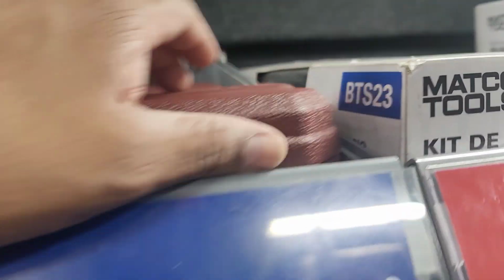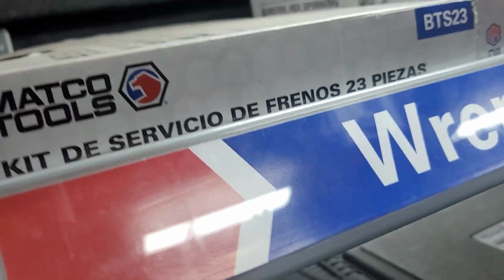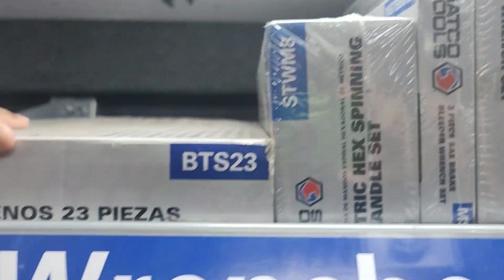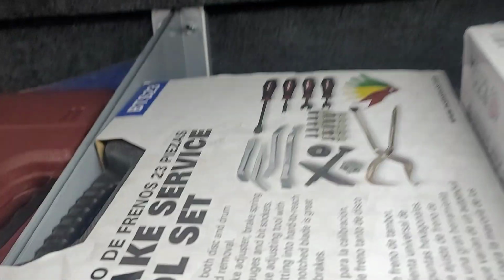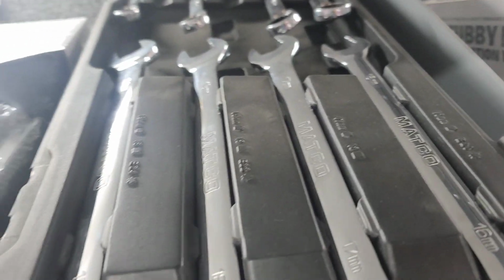Typical, like most stuff. He's got some air tools, stream lights. This is ADV, yep, so it's a socket set. Sorry, Angel. T-handles, spinning Torx. What is that? It's a brake service kit. Wrenches. Oh, dude, he stocked up. He's got some nice stuff. He's got some more wrenches right here.